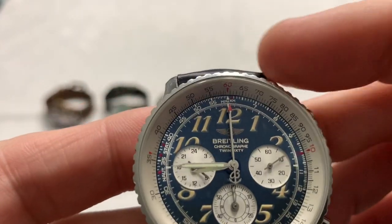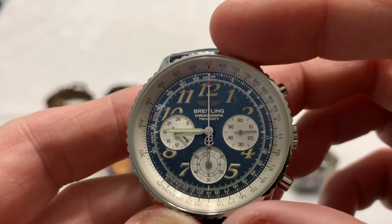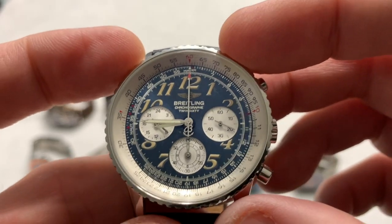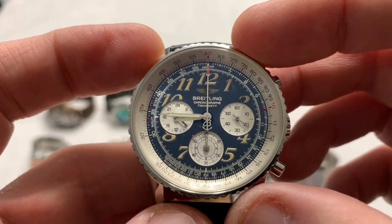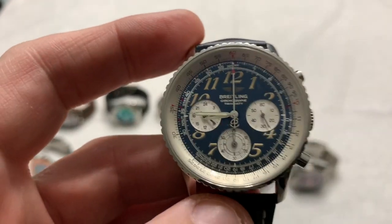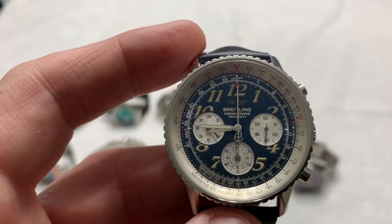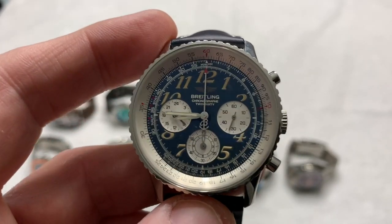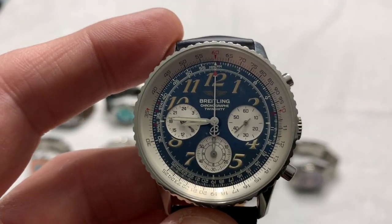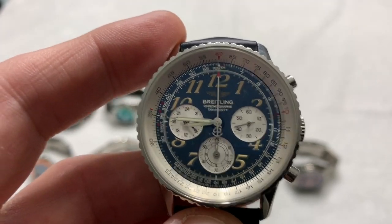I love the Breitling Navigator. I always have loved this one. The first time I ever saw one, it was actually in a jewelry store down in Fort Myers or Naples. Sorry, I was down there with my folks, and my father went into several watch shops that day, and I went into one of them with him and saw a Navigator for the first time, and I became obsessed.